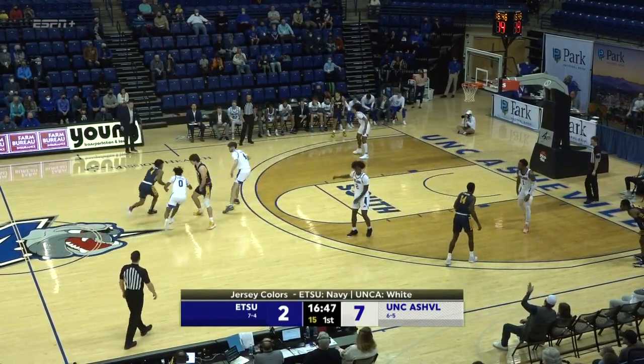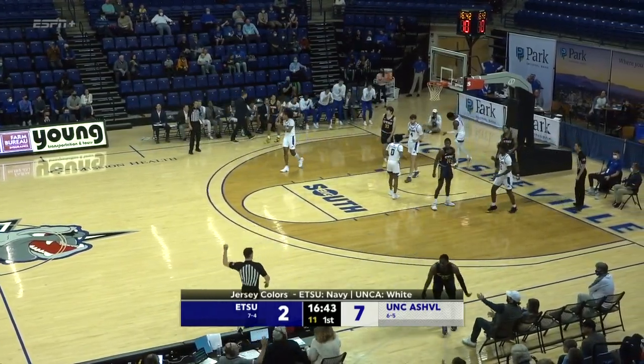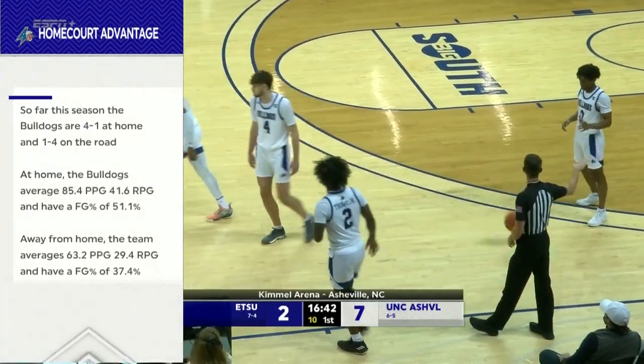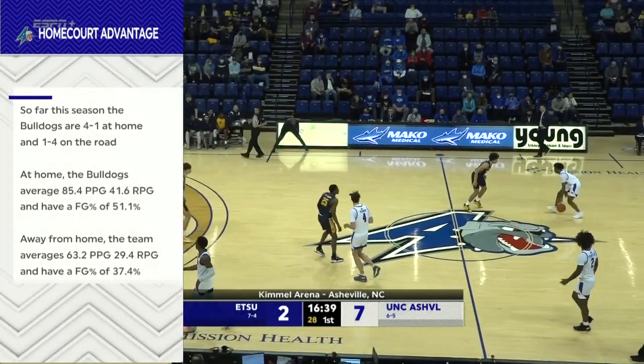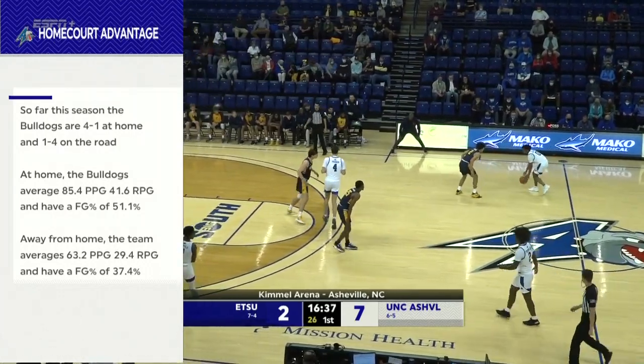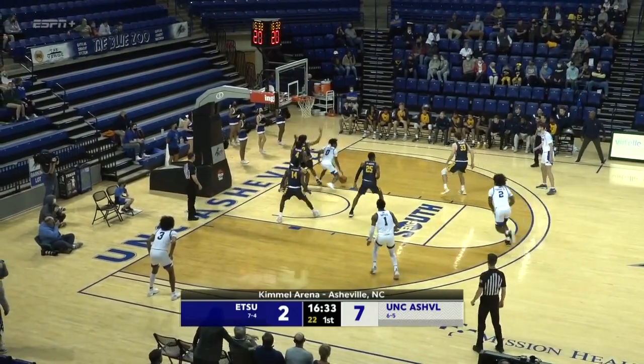Asheville early. 16:46 left to go. Sloan drive, kick. At home, away, slightly different story. Nearly a 14-point drop in field goal percentage. Certainly off to a good start here, but yeah, the home court advantage has been very real this year for Asheville.